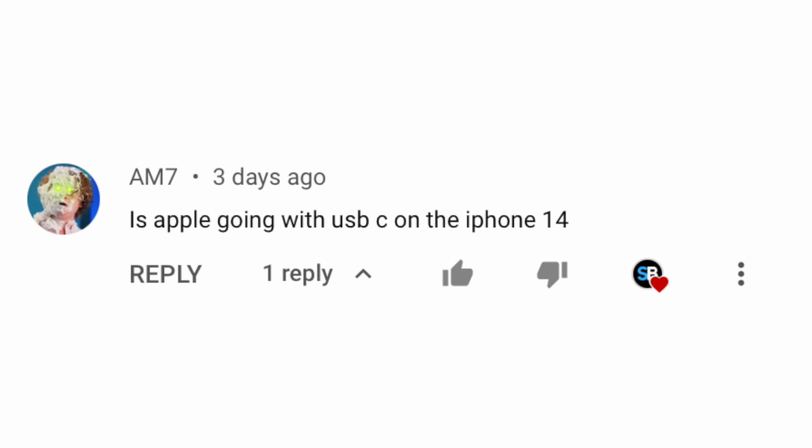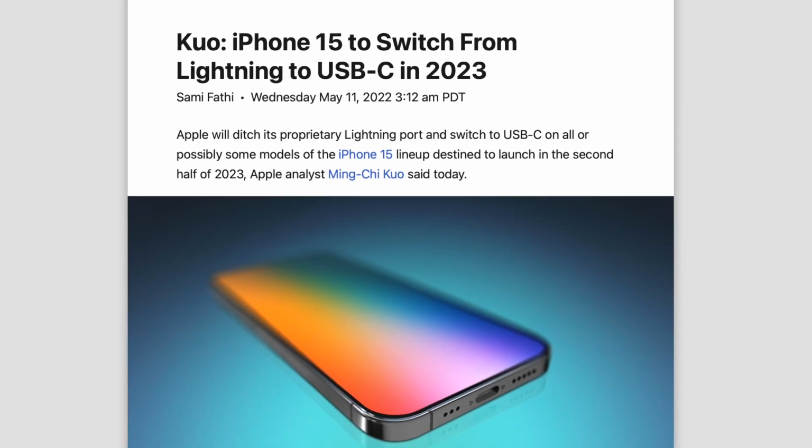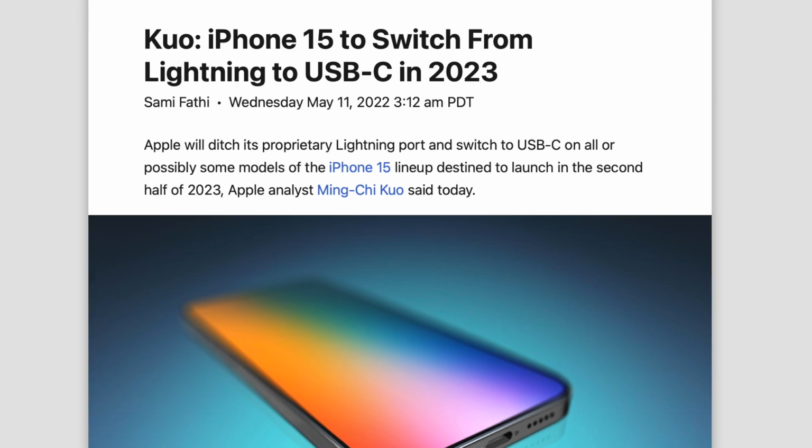So AM7 says, is Apple going with USB-C on the iPhone 14? And unfortunately not. Rumors say the 15 is going to be the one that gets that, since the EU regulation for this is put in place in 2023.